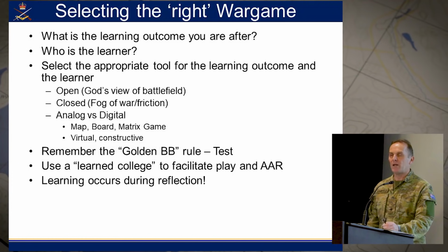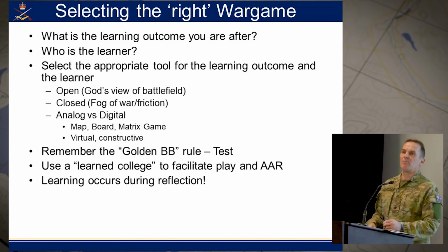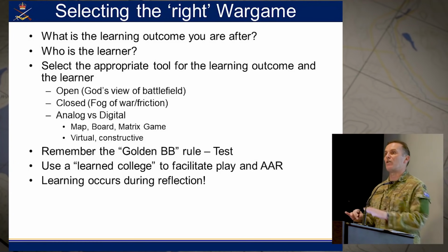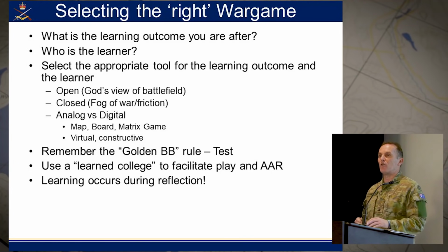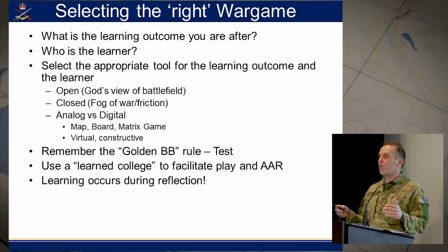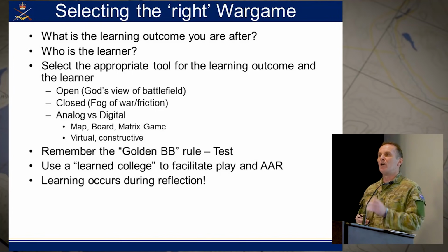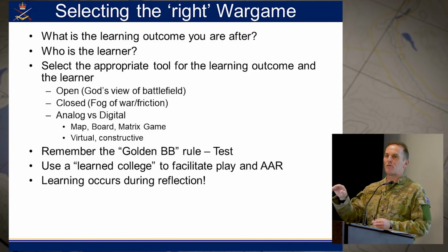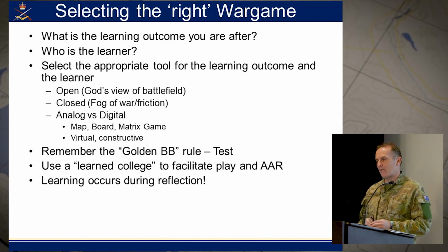So you need to pick the appropriate tool. There are different types of games. One is an open game, where you can see everything. You can see what the enemy's doing, and the enemy can see what you're doing. You've got a god's eye view of the playing surface. Or there's a closed view game where you only really know where your own forces are. You only know about the enemy through the conduct of reconnaissance, surveillance, and ISR. That has friction and fog of war. You've got analog versus digital, which we already spoke about. Various examples that you'll see.